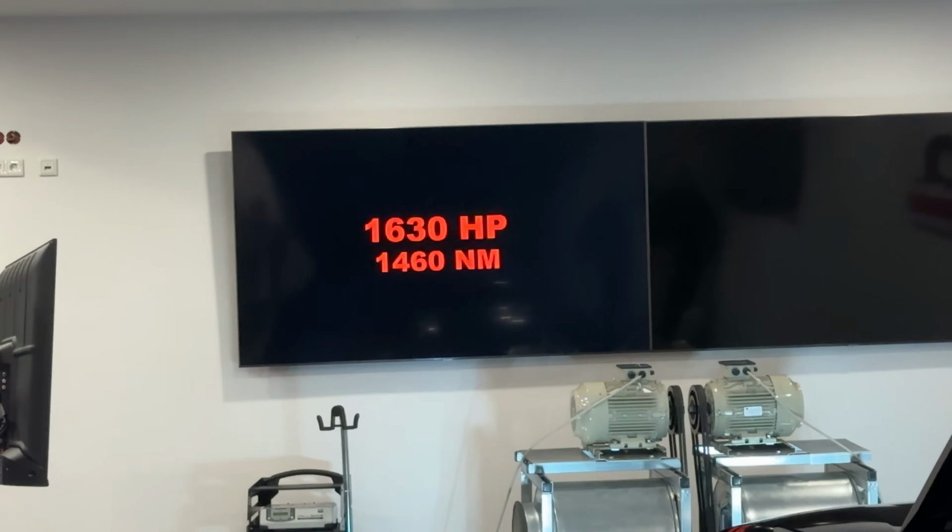I think it's safe to say that this is Europe's fastest Lambo. It made 1,630. But now the real fun begins with flames.